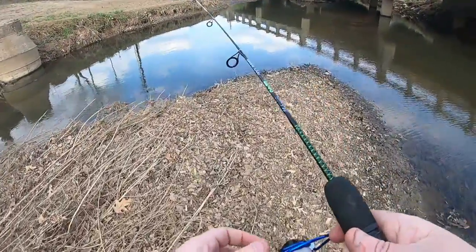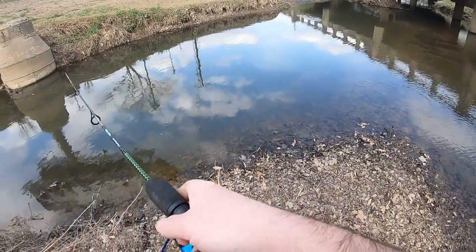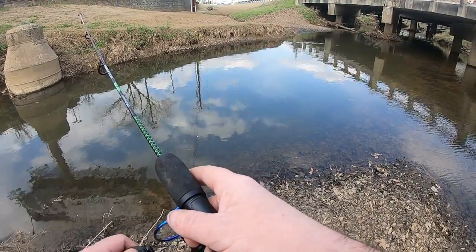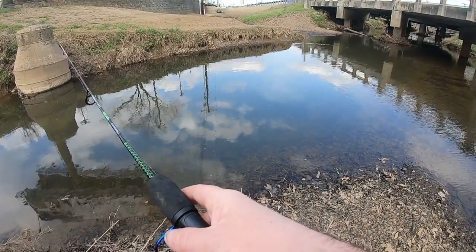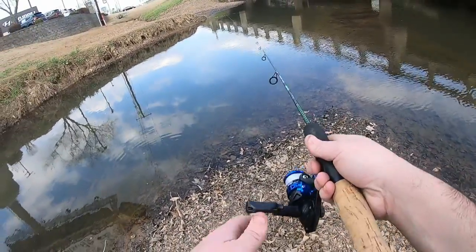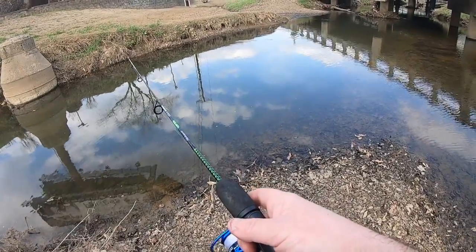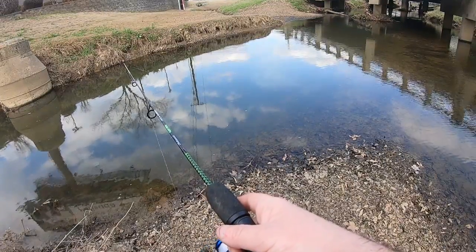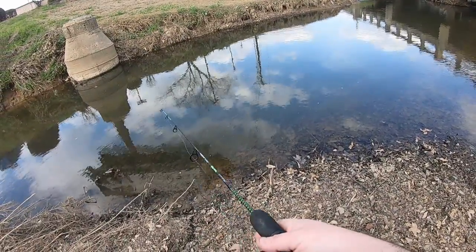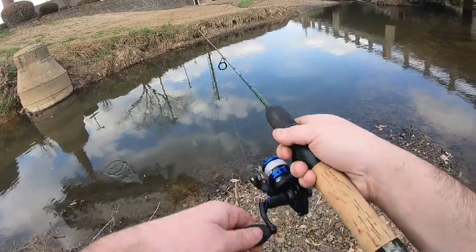Nothing over on that side. Come out here to the point. The water is very low for what I'm used to in this area. There's a nice fish, followed it in. He followed it in. I saw him. Didn't commit to it though. I'm seeing fish. Gives me hope.